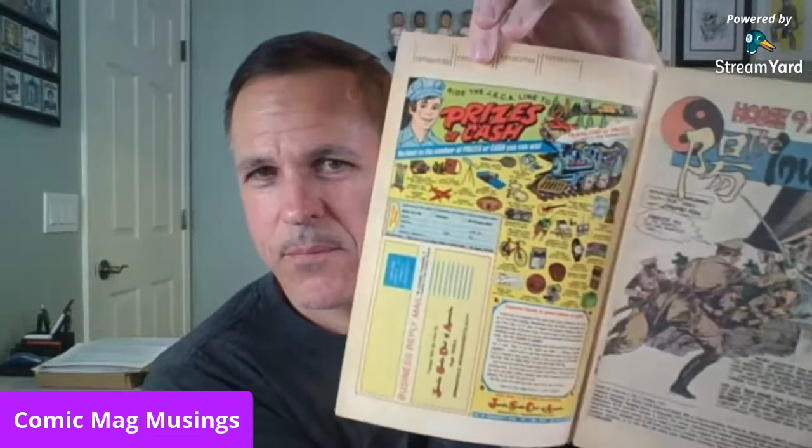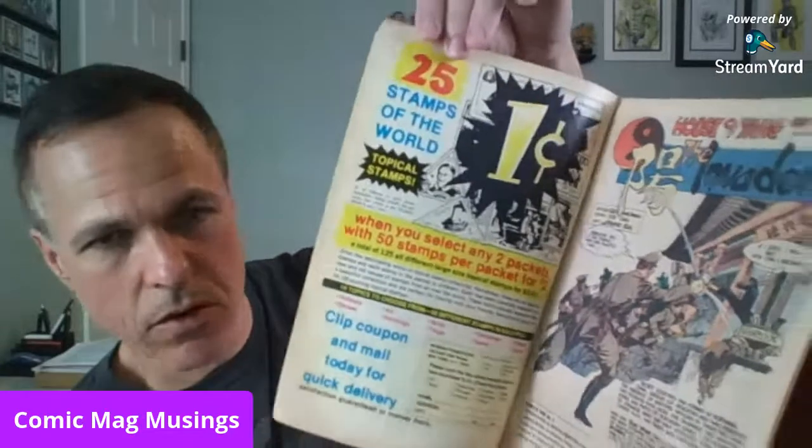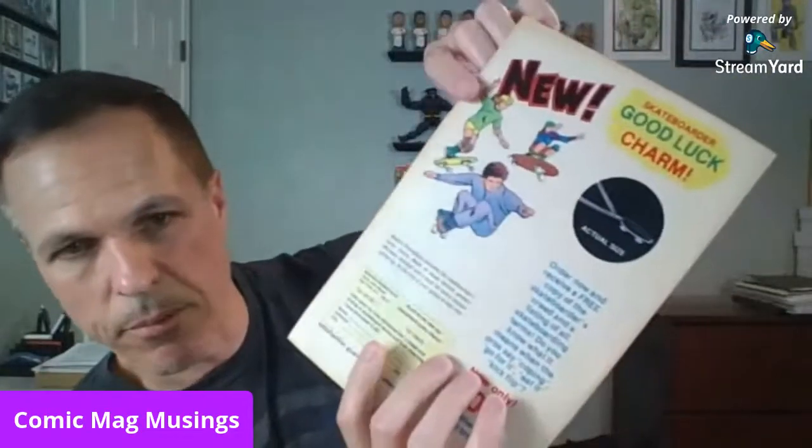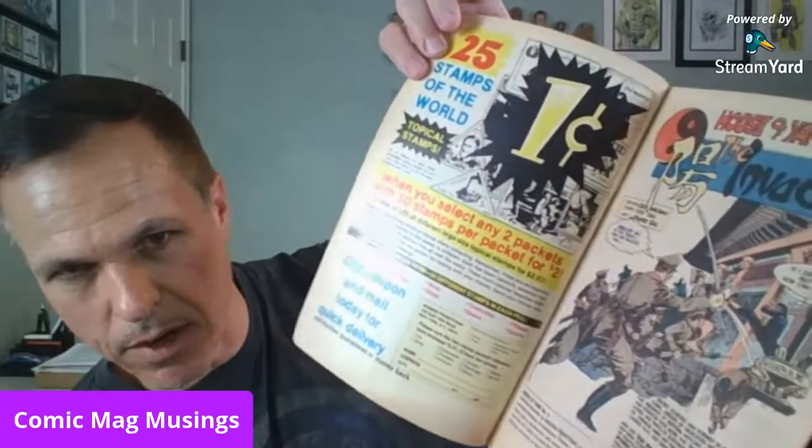We're just kind of going through some of the differences between a Charlton comic and a Modern Comics reprint of it. And so this ad is different. For 1 penny, they're selling stamps, 25 stamps of the world. And again, you're clipping that coupon out. So we're clipping one out to get our skateboard necklace on the back, and we're clipping one out in the front to get some sweet stamps from all over the world.